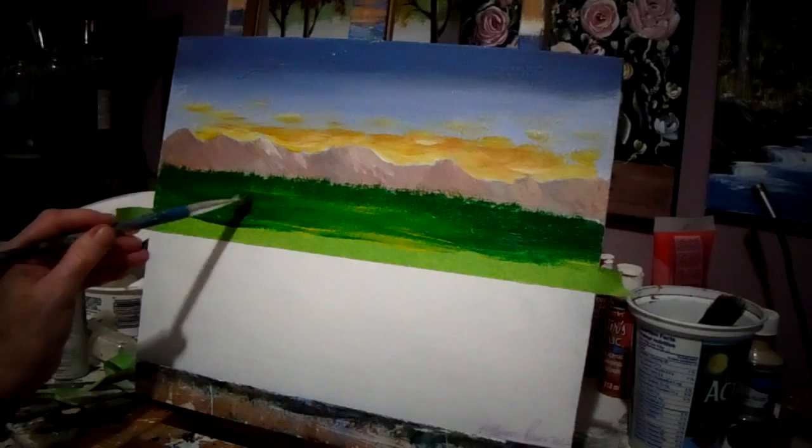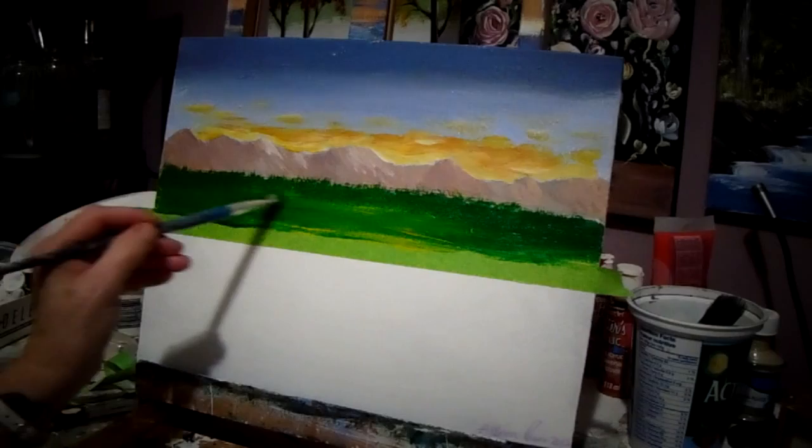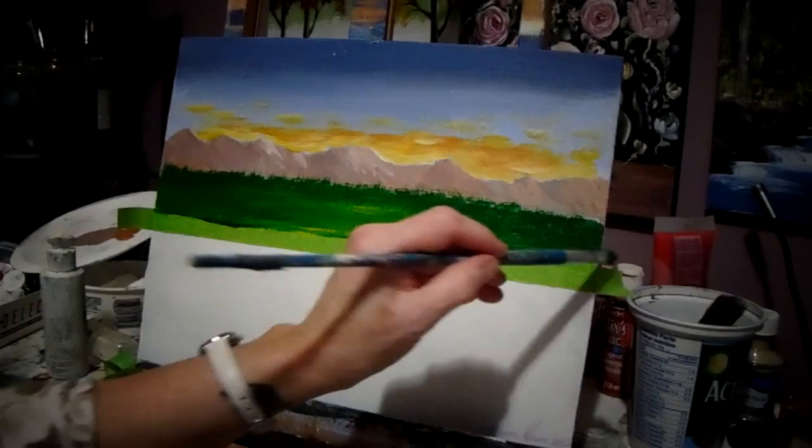So now we'll go underneath here. I'm going to use this bristle brush. That will help spread the paint around a bit more. I find the other brush just kind of leaves streaks. But it's good to get it on, get started.